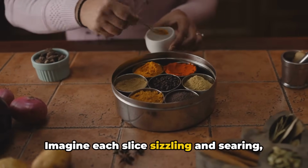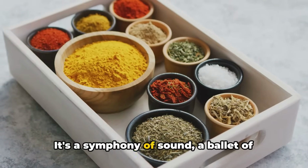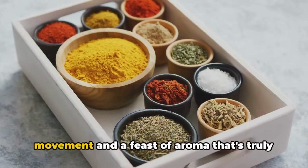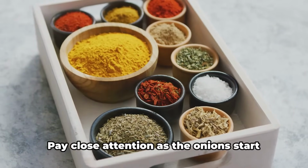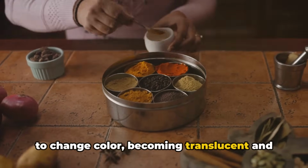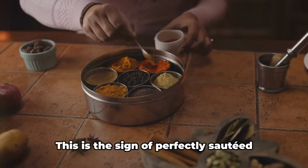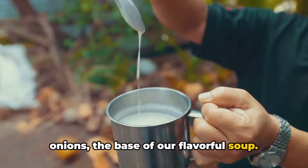Imagine each slice sizzling and searing as it meets the hot oil. It's a symphony of sound, a ballet of movement, and a feast of aroma that's truly music to a cook's ears. Pay close attention as the onions start to change color, becoming translucent and just slightly golden. This is the sign of perfectly sautéed onions, the base of our flavorful soup.